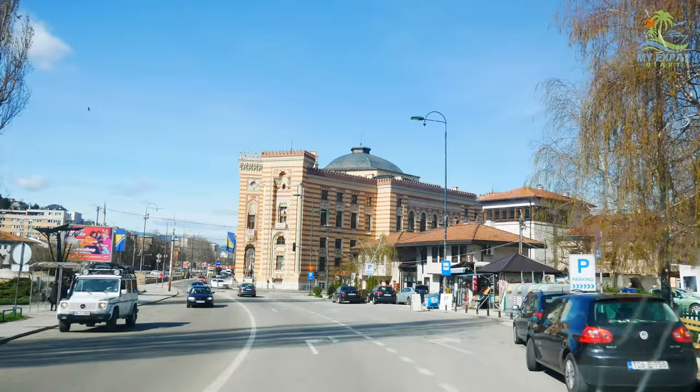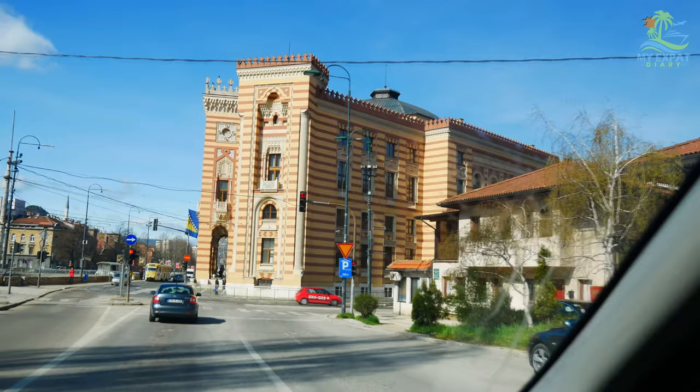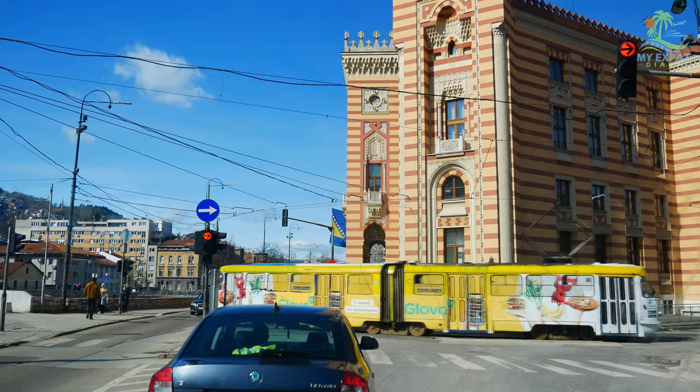So here you can see this was the city hall. The city hall that was burned in 1992. It was reconstructed in the year of 2014 on the 100 year anniversary of the First World War, under the message that stated 100 years of peace after 100 years of war.